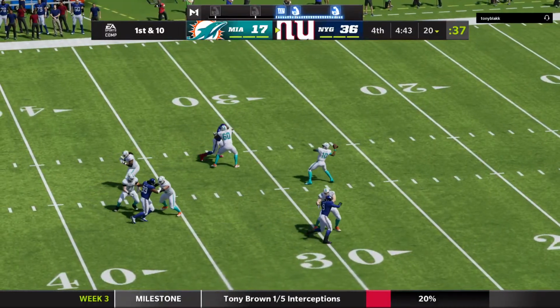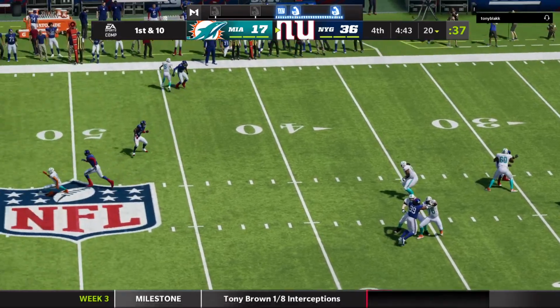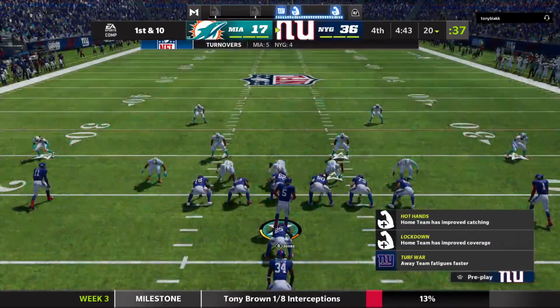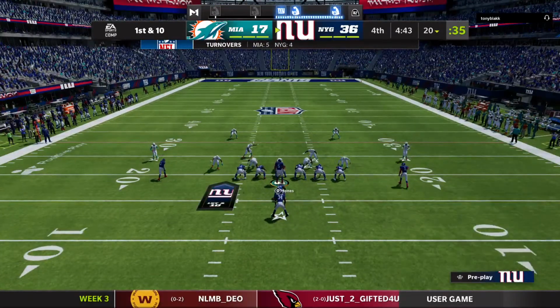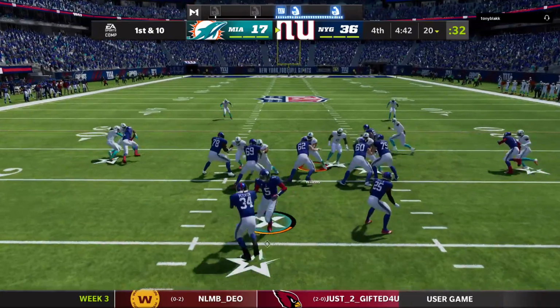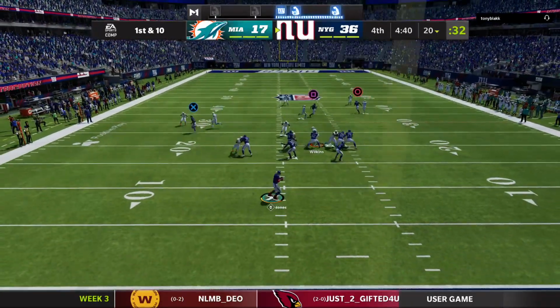Charles, whatever's going on between his ears right now, it's just not completely calculated correctly. 7 picks between last week and this week after that one. And they always say the most important part of a player is those 6 inches between the ears. But right now, it's all those interceptions that are going on.